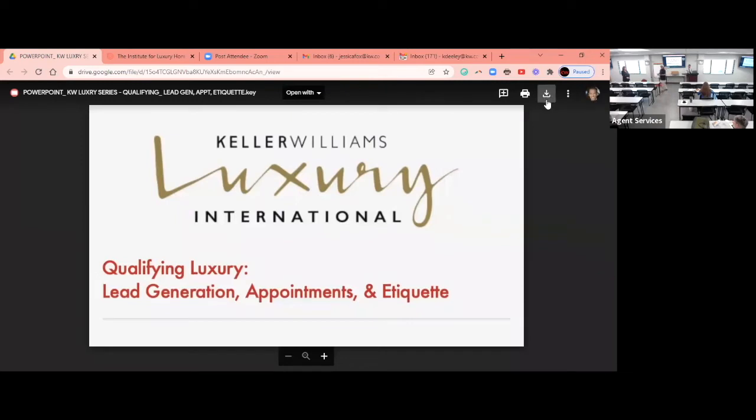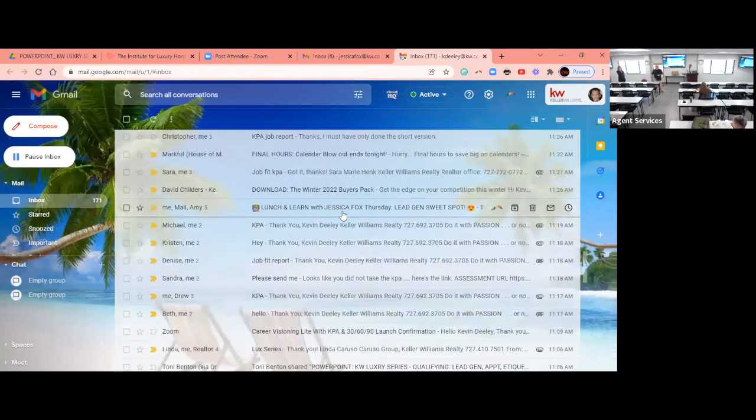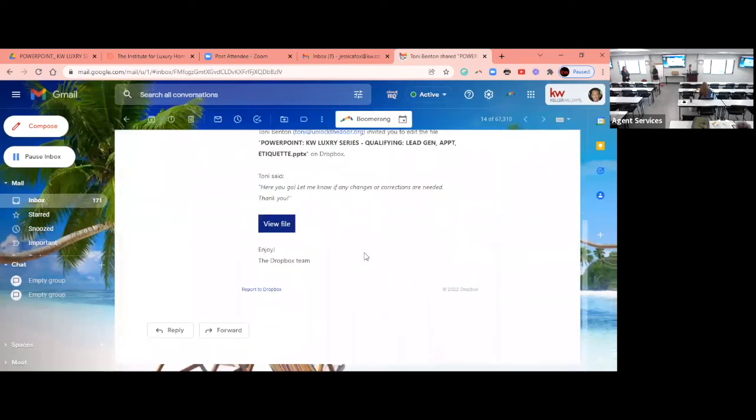Hosting luxury open houses is big. It doesn't have to be a KW agent. You can go and do a luxury open house for another luxury agent, and sell them your value. The shadow open houses are great. We do a lot of open houses for luxury. A lot of individuals have misconceptions that we do not do open houses, and yet we do a lot.